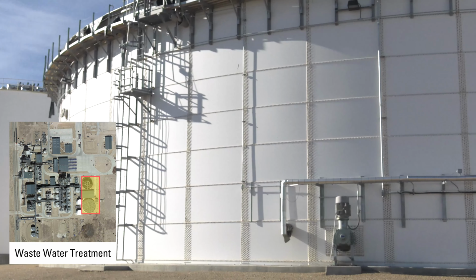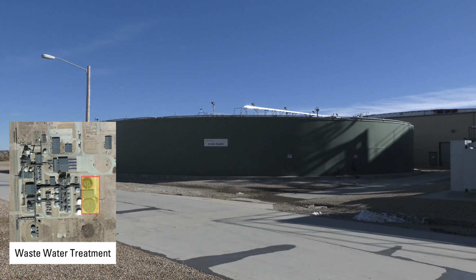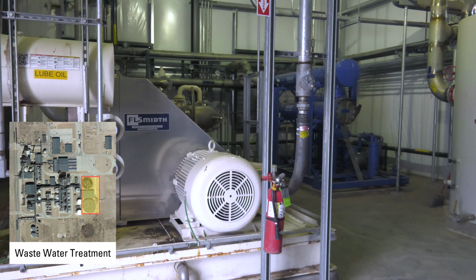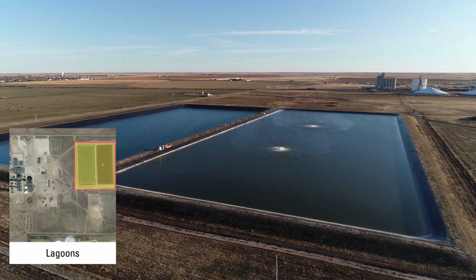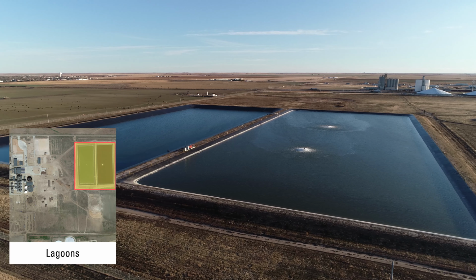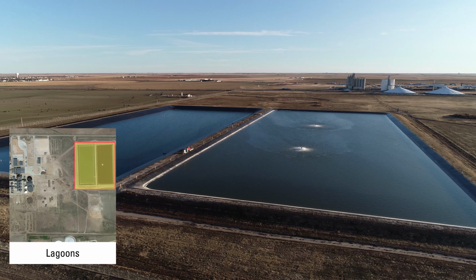The system consists of a 5.5 million gallon anaerobic reactor, 1.1 million gallon aerobic reactor, 7 membrane banks, and biogas collection and flare. Treated water is suitable for crop production and can be held in the pair of 12-acre lagoons until applied to the property's adjacent farmland.